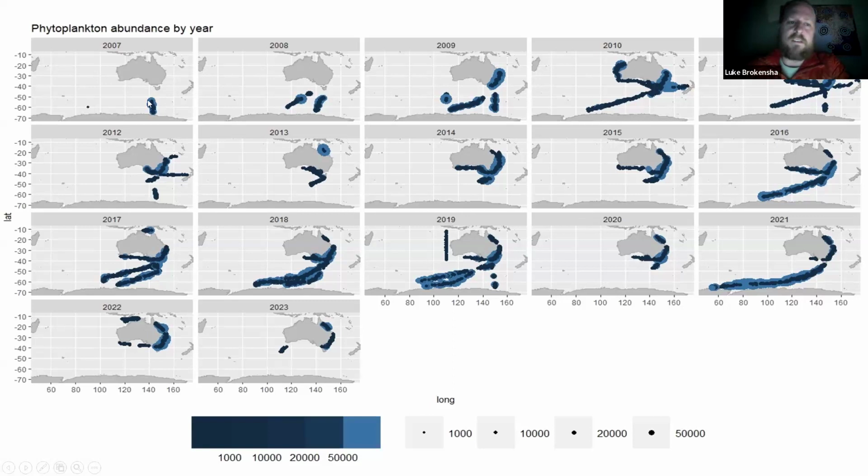What I haven't shown here is the sampling effort when you get a zero. For example, let's say in 2007, if the ship sampled here but didn't find anything, that won't be shown on this particular map. This is only when there's presence of phytoplankton. So you can see a marked difference between sampling across the years. 2010 was a good year for sampling. 2011 and on, you can see the end of 2019, 2020, COVID affected things, obviously. There was an upward trajectory in sampling until 2020, but it came back strong in 2021. And 2022 was again a lean year, but we're still processing the data from these years.